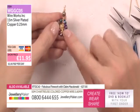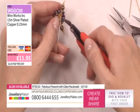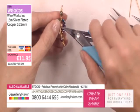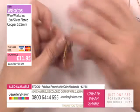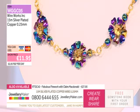And because I've got this matrix of wire here, it also gives me a really nice area to snip off and tidy that little end away, so that it's not going to scratch my skin or come undone. So I'm just going to bend that in and really squidge it into the centre of all that wire. So by doing that, you've got your little connector there. So it's entirely up to you whether you put chain either side, however many times. I think I've done 5 for that one.